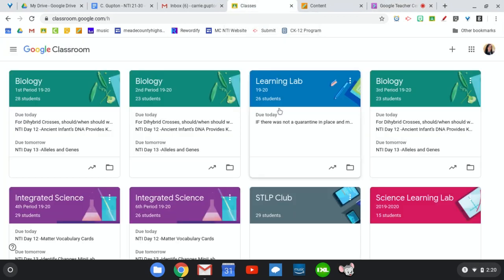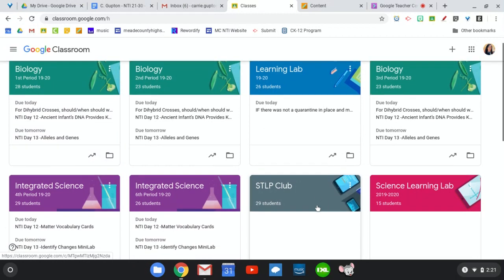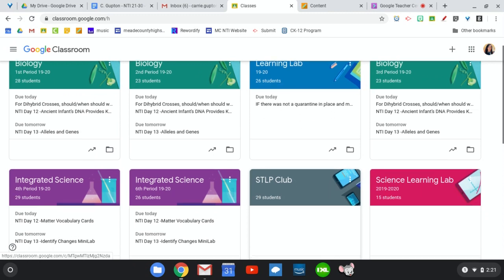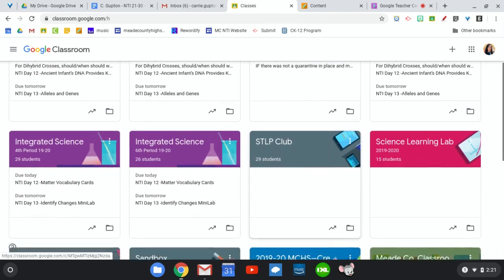First, I'm going to show you my classes. You can drag and drop these in any order. I happen to have them in the order first, second, learning lab, third, fourth, sixth that I teach. I also have the STLP club in here. We use this for attendance. I put out a Google Form every club day so that I know who's here and if they need me for something specifically. I also put information in there, like when state got canceled this year, I put it as an announcement in that Google Classroom for my kids to know.